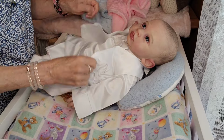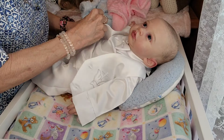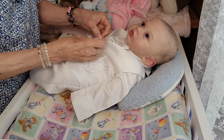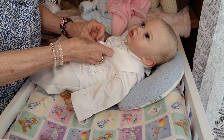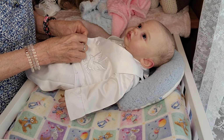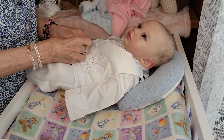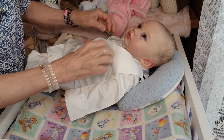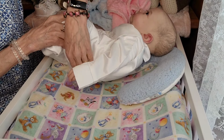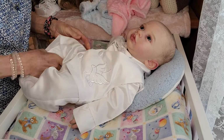And now we are going to button him up in his cute little vest. And it looks like I'm not going to need to tuck his shirt in underneath, because the way this shirt fits, the vest can kind of cover it up. I can kind of tuck the shirt in underneath the vest. So yeah, we're going to go ahead and do it that way. Let's get it all evened out and pull it down.